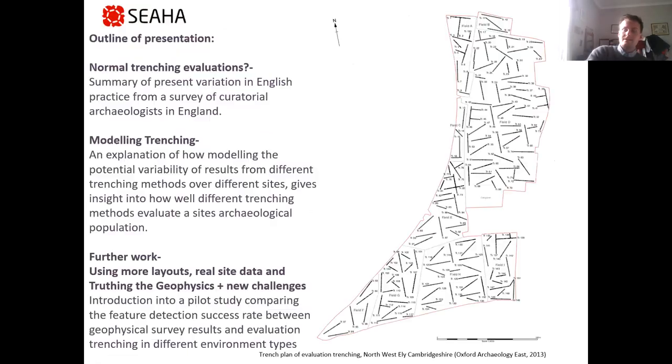And perhaps I feel, after listening to Sandy's presentation, mine should also come with a Marmite warning, in the sense that this project, when it began, was primarily looking at the effectiveness of evaluation trenching and perhaps how we can get an idea about that. It's one of these things which seems not to cover all the questions that people want answered. And certainly with trenching, there seems to be a lot, as the EVALS 1 project has recently found out.